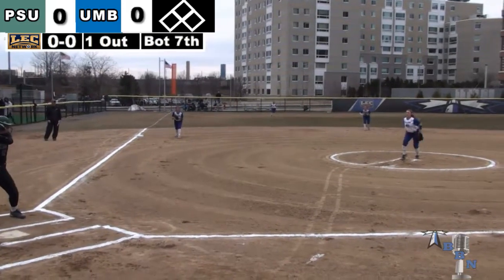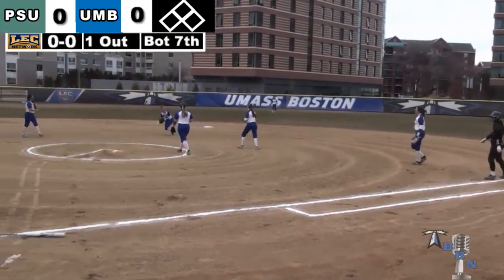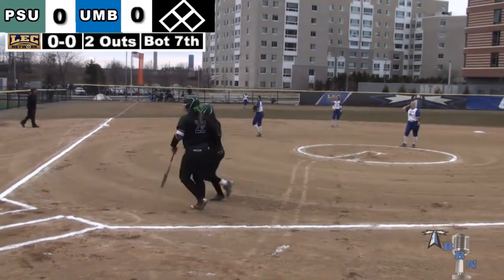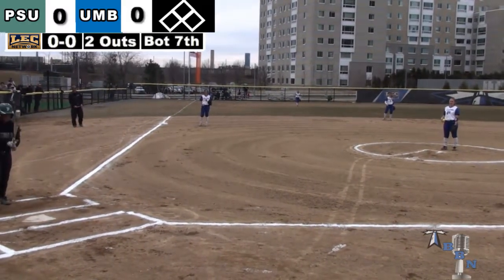Catania steps in. And first pitch to Emerson, grounded right back to Catania. Quick throw over to first, and that will be the second out of the inning. So one pitch at bat right there. Catania has thrown 4 pitches so far. 2 outs into the inning, and now it'll be Ashley Deo, the catcher.